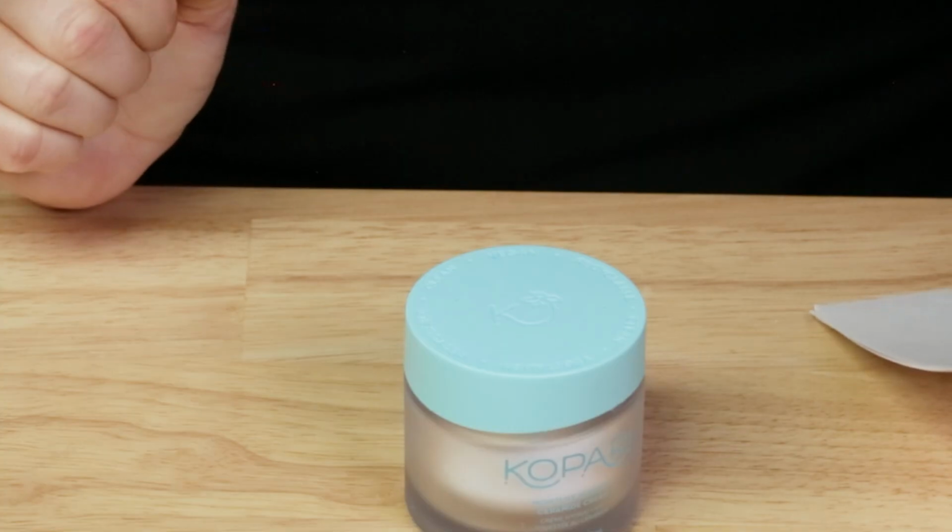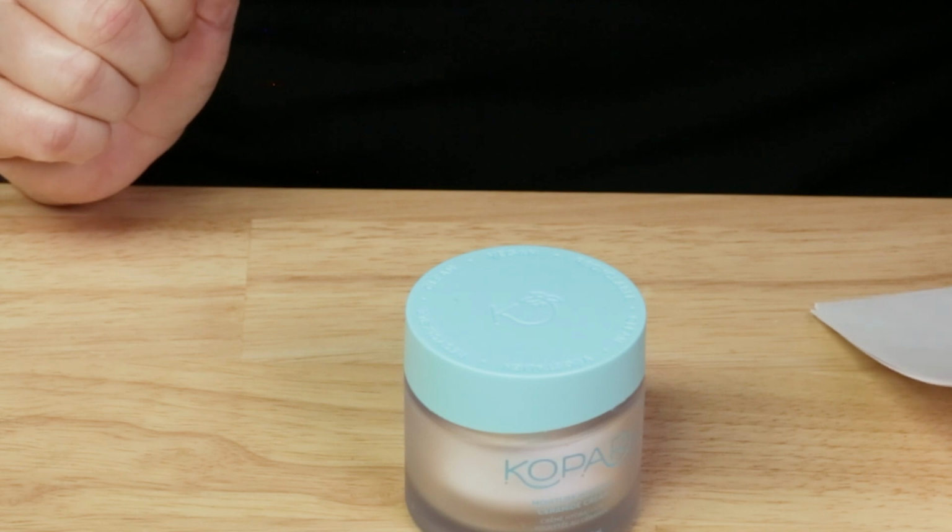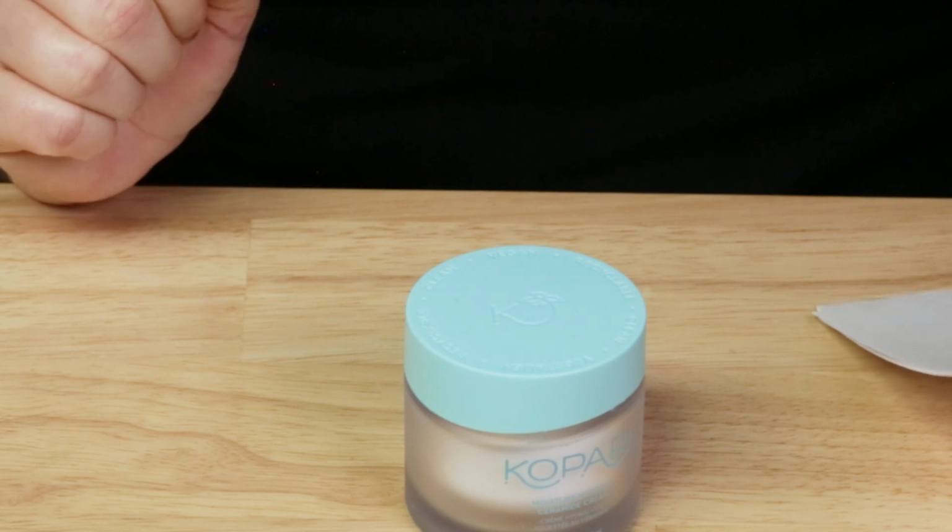So I think I got this last summer in a Trend Mood box. I don't think I purchased this outright, but I think I got it in a Trend Mood box where they have deals and you get a bunch of stuff. And anyway, it's kind of fun, but you have to be fast to get them because they sell out quickly. And I noticed this was on the list of Ulta's 21-day beauty deals, so I thought I'd review it.